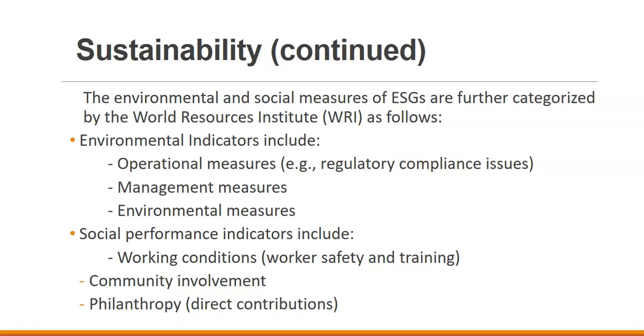So those measures, or ESGs, get further categorized. So the environmental indicators, we have operational measures, management measures, and environmental measures. Some of those come down to what are we doing with our manufacturing waste? How do we dispose of items? Social performance indicators are our working conditions. Do we have a safe environment? How do we train our employees? How do we pay our employees?